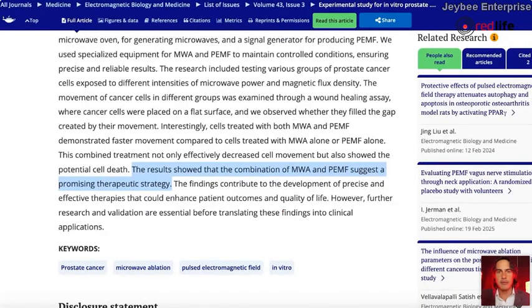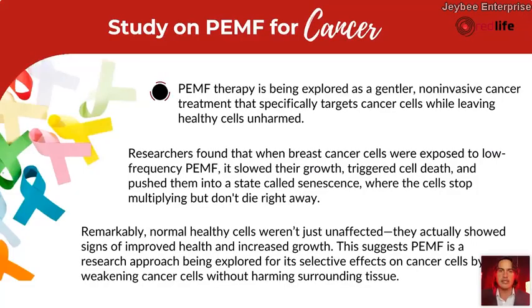Okay, study on PEMF for cancer. This is specifically breast cancer. PEMF is being explored as a gentle, non-invasive cancer treatment, especially targeting cancer cells while leaving healthy cells unharmed. Researchers found that when breast cancer cells were exposed to low-frequency PEMF, it slowed their growth, triggered cell death, and pushed them into a state called cell senescence, where cells stop multiplying but don't die right away.